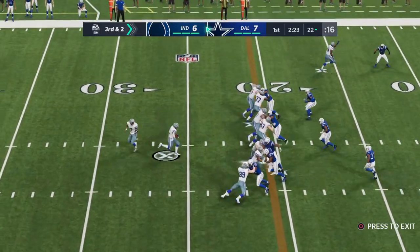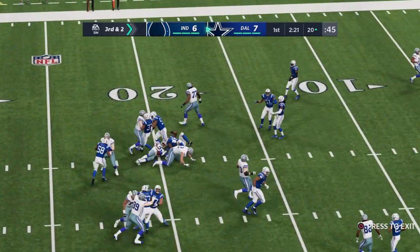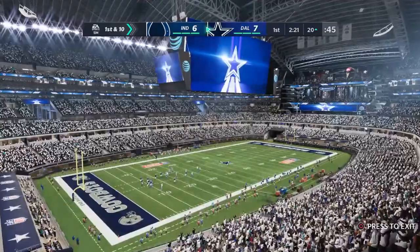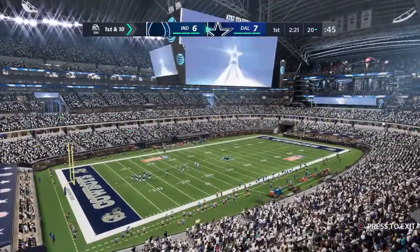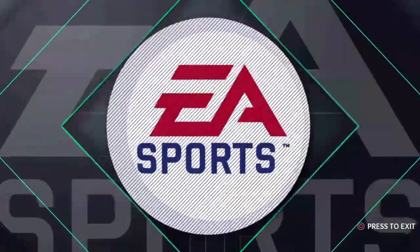It's 3rd and 2. The give is to Elliott. And he will 20. And now it looks like we've got a Cowboy shaken up down there on the field. Boy, not what you want to see in quarter 1 of the new year. We'll be back.